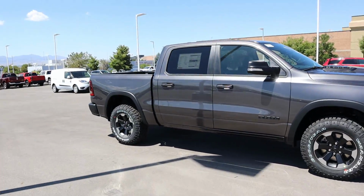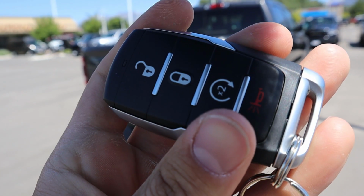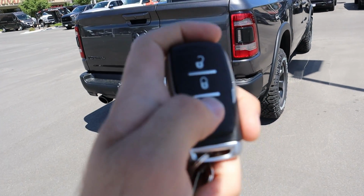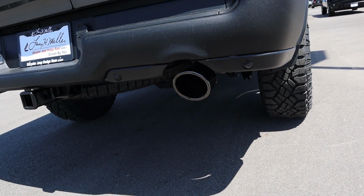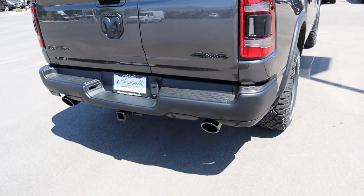And let me give you a side profile so you can kind of see what this truck looks like from a distance. Here's the key fob for the 2020 Rebel. You can see this one only has the remote start function. No air suspension on this particular Rebel, which you can get as an option, and then no tailgate release, which you can also get as an option. But let's start it up so you can see that Hemi come to life. Definitely a nice beefy sound.